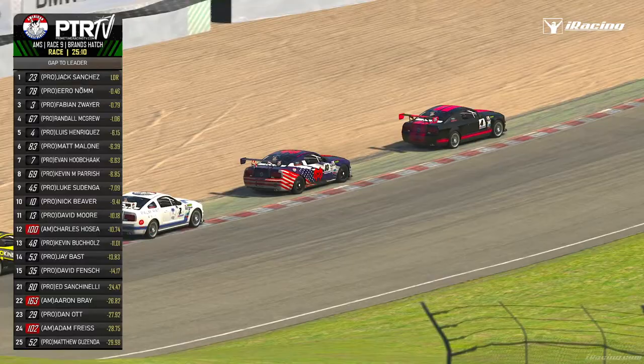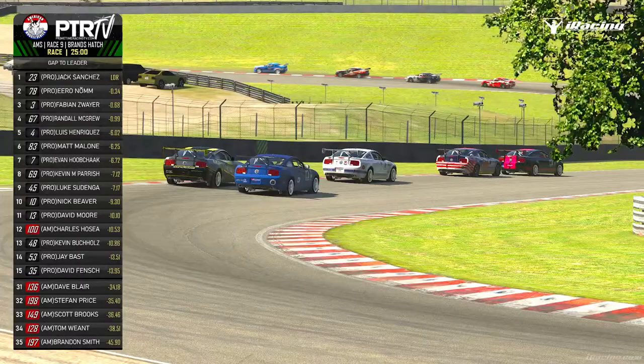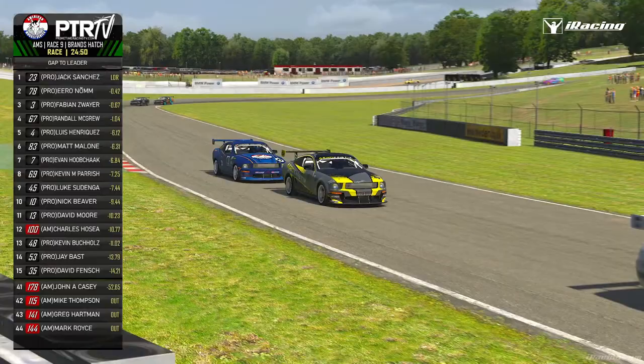Got Reese Gardner in the pits here. I'm not sure if that is a scheduled stop or if something happens here. No, Parrish goes a little bit wide there. I don't know if he went wide or if Sedenga made him go wide here, but now he's going to go down the hill into Graham's Hill, and I think that's going to work out better because he's going to have the proper track line there, and that will put Parrish into that eighth spot.